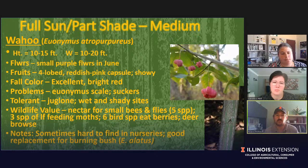So how do you find these is a question we all get a lot. I think there are a number of things you can do. The first step for everyone should be to reach out to your local nursery and ask if they have this plant, because local nurseries may not know that we want these kinds of natives. So it's important to drive the demand, or drive some of their ordering. They may be able to order it.